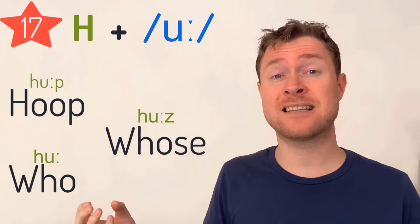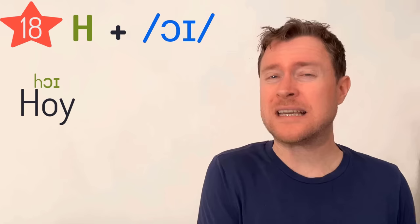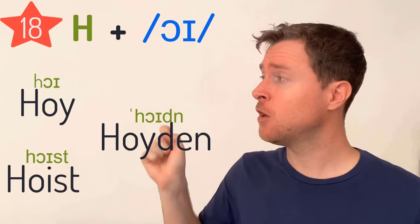Hoop, and who, and whose, okay? Number 18 is the H plus the oi sound. This one is a little bit less common, but you will hear it sometimes in words like hoi, or hoist. Hoist means to pull something or lift something up, to hoist something. And also a very rare word, hoiden, okay? Hoi, hoist, and hoiden.